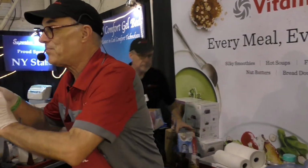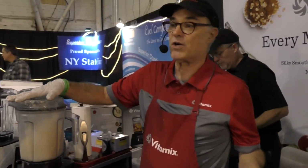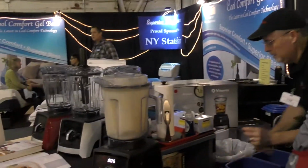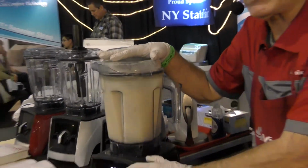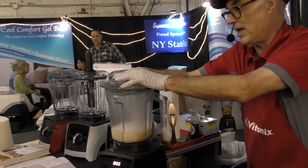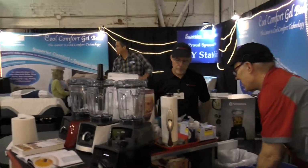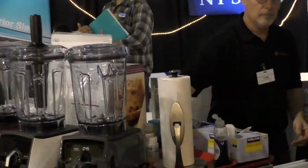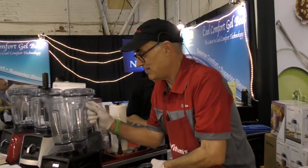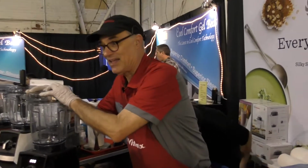Have a smoothie. This is just 4 fruits, orange, banana, pineapple, and strawberry, but it's a whole orange. It's pineapple with the core, strawberry with the leafy green tops and all the seeds, and a mushy banana. Pretty good, huh?